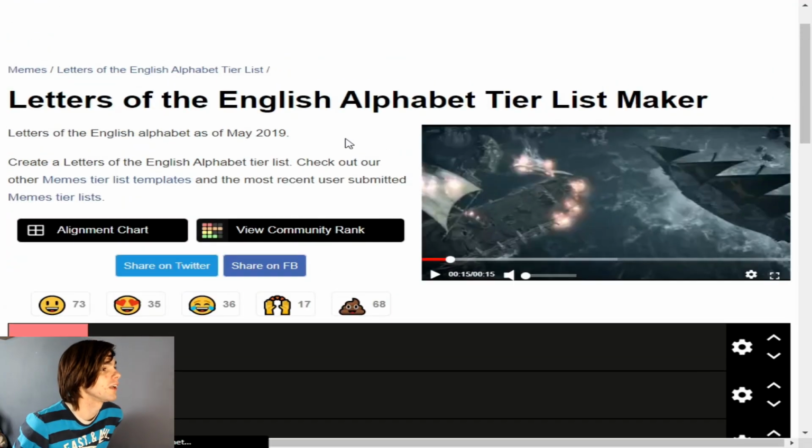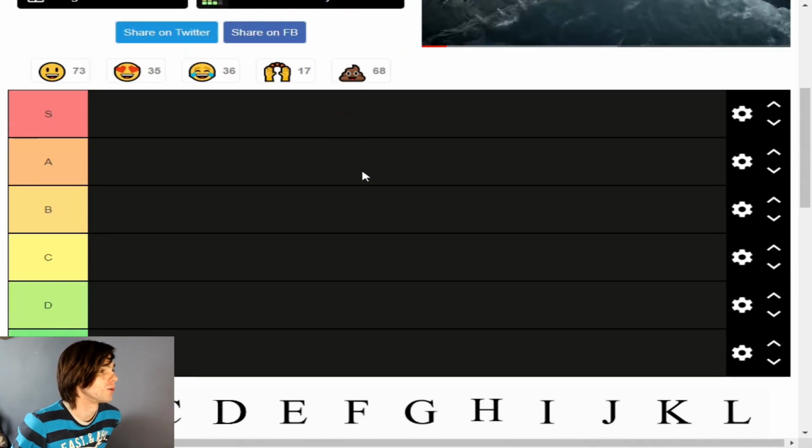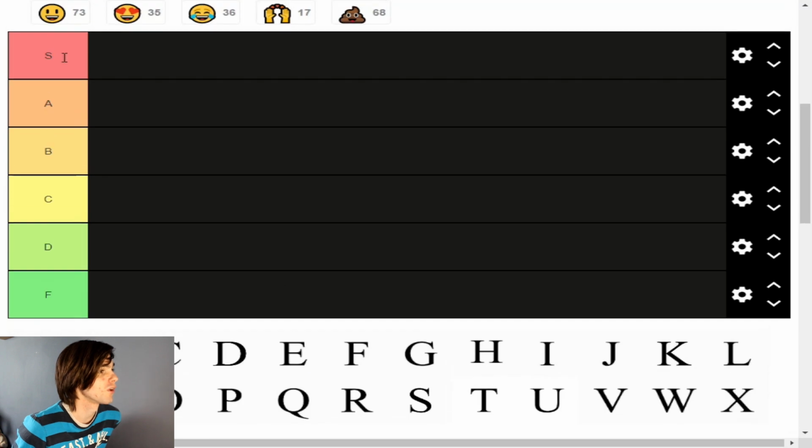So here we are, a tier list of letters of the English alphabet. We're going to rank all 26 letters, ranging from S tier down to F tier. If that's not confusing, then I don't know what is. No, I've not run out of ideas. I've got plenty of ideas. This isn't scraping the bottom of the barrel for content.